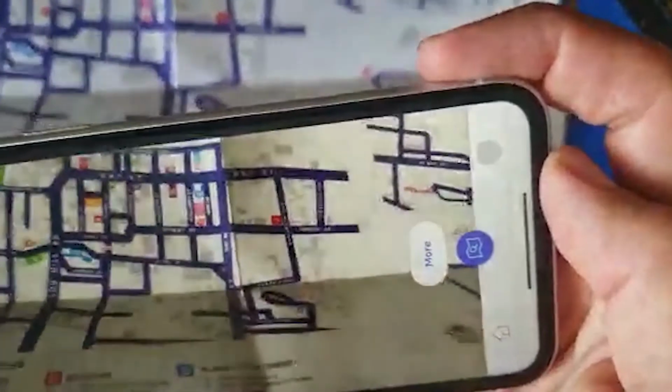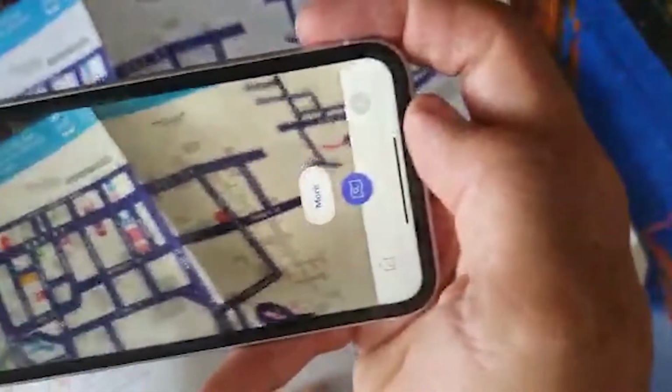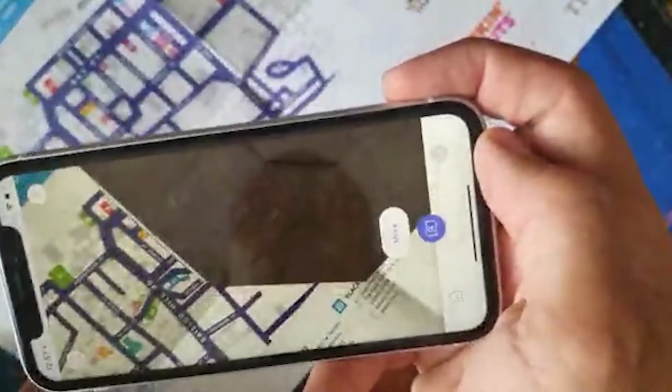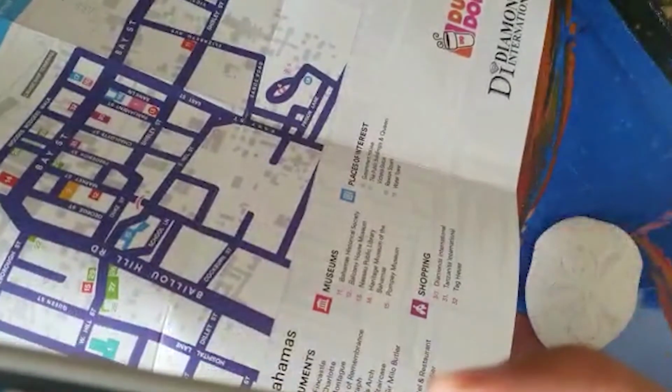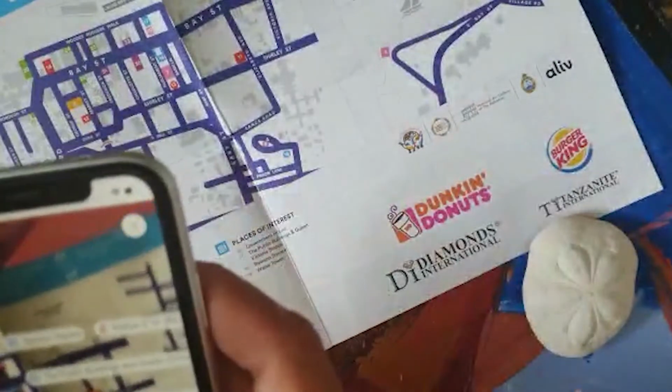This one is our public library. Where is that? Here, I think it is. There we go. And I'm going to just try to tilt our paper so we can see it clearly. Nope. All right, let's go to another few features just so you can understand.